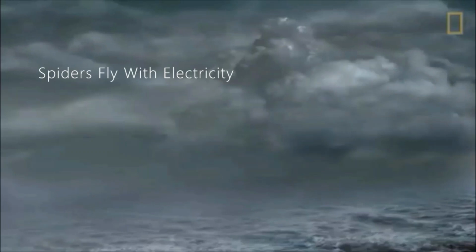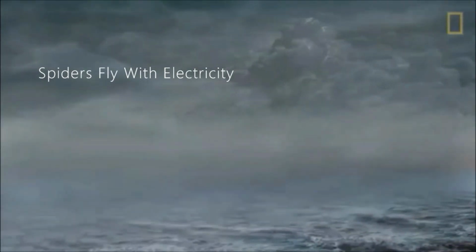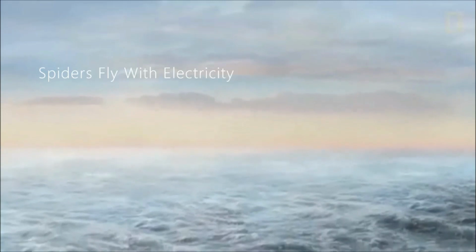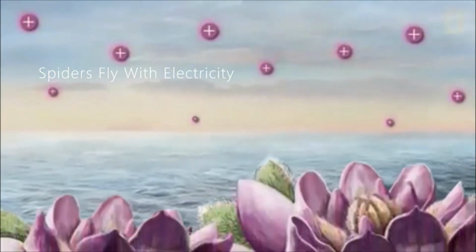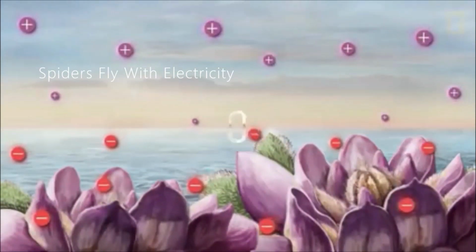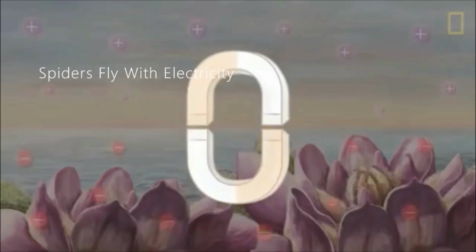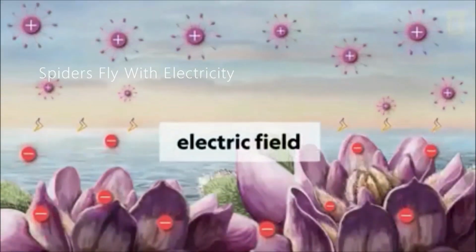Lightning storms are one of nature's most powerful displays of Earth's electricity. But even under normal weather conditions, electricity is all around us. The atmosphere holds a positive electric charge, while Earth's surface holds a negative charge. Just like with magnets, similar charges repel away from each other, and opposite charges attract. This interaction creates something called an electric field.